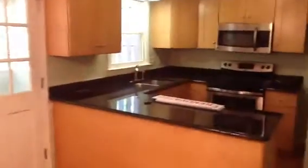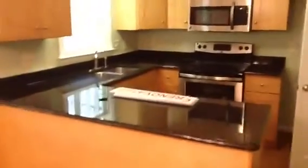Here's your dining room. Dining room is great, beautiful chandelier, excellent floors. Nice, bright, open kitchen. No cutting corners here, folks. Stainless steel appliances, granite countertops. If you've got kids who love to slam your drawers and you're always worried about damaging it, don't worry. We've got the top end hardware in there for you. Let's back up here.